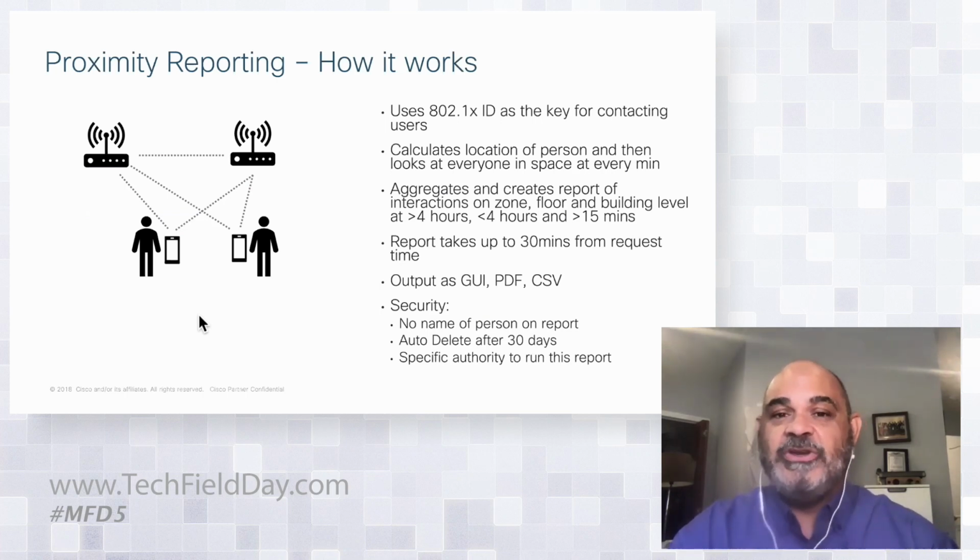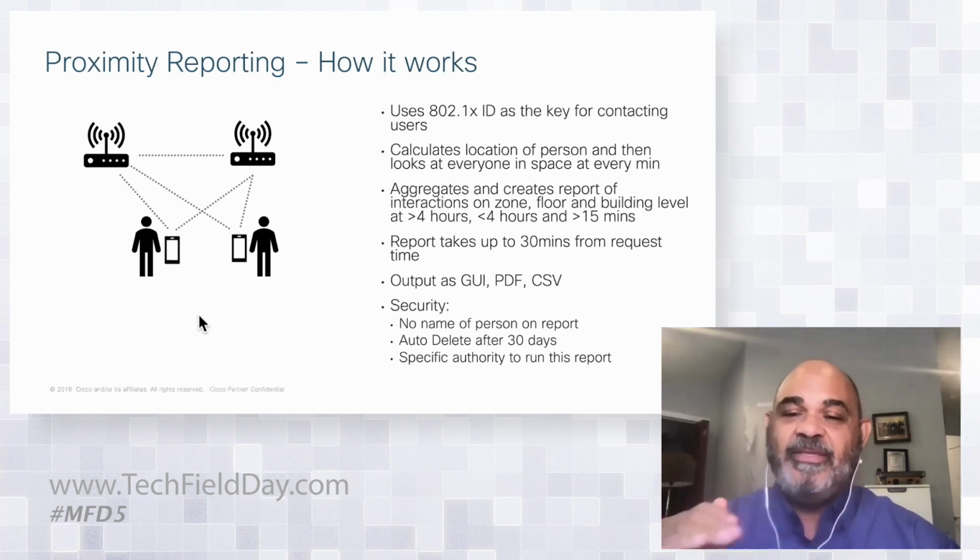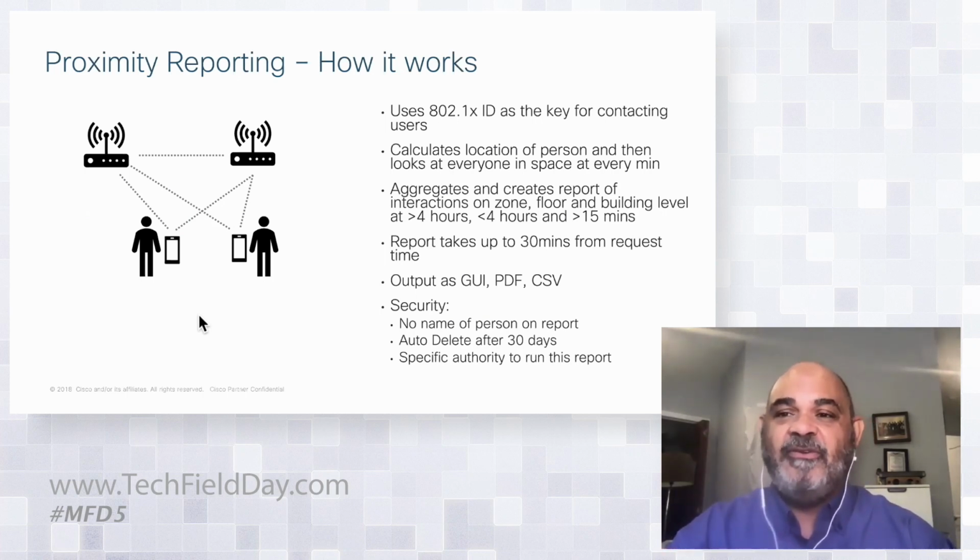There's either that GUI that we showed you that showed these are the buildings, floors, and zones that you're at. These are the other people that were in those same buildings and zones. And this is your day-wise journey. But we also can output this as a PDF report for sharing to the HR, again, without any username ever on that report. And we also integrate by an output to a CSV file.